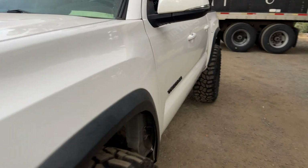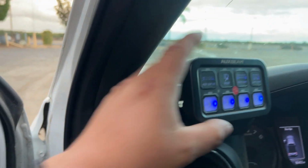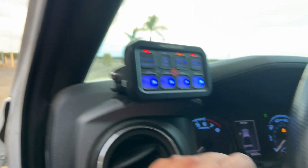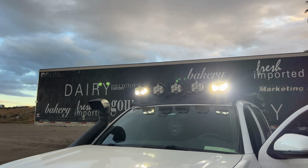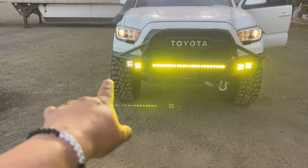On the inside, my buddy Chance put up this pod for my lights. I'll turn them on so you can check them out. How do I turn on the front ones? There it is, so my lights work. See that? That's the two on top I was talking about. Gosh, it's hard to see. In the front, you see that light still turns on.